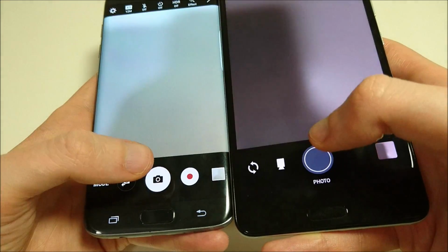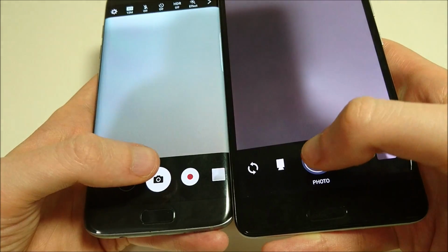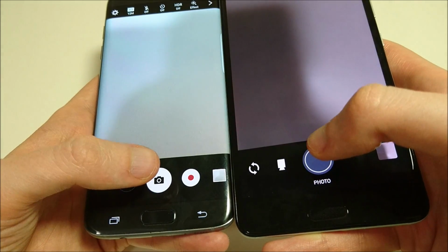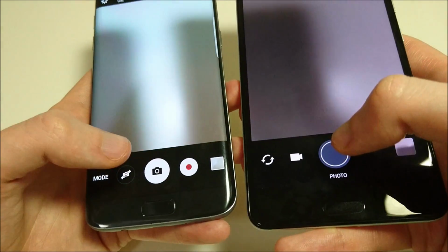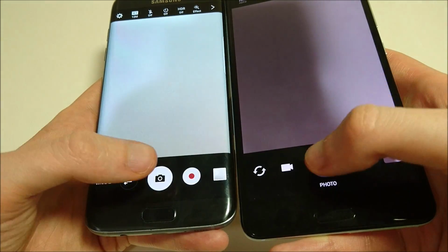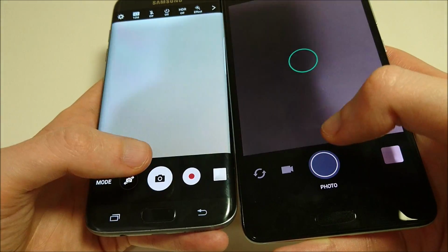So a bit of a mixed bag, as you guys see. I think maybe the Samsung won a few more of them, but not much of a difference at all here.